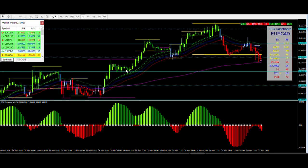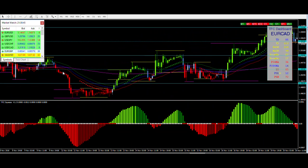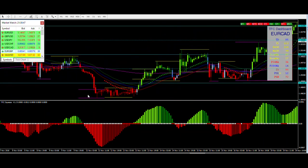It gets to a point where it can't get any more quiet, like a coiled spring, and has to release energy. Let's have a look at a real one. See here, coil spring, very quiet, low volatility, and it has to release this energy either long or short. Our job is to find out which one it is, and we can do it with 75 to 80% accuracy.